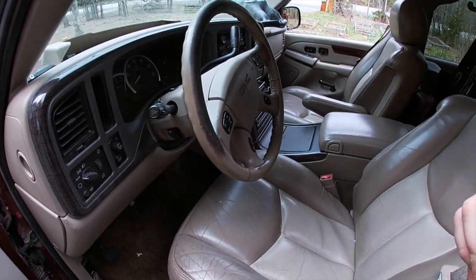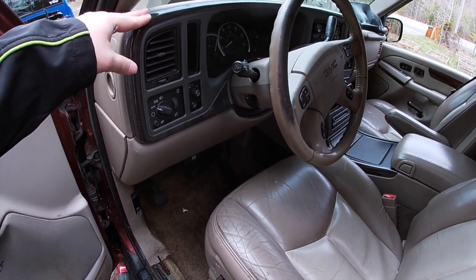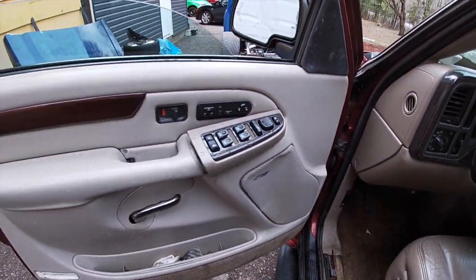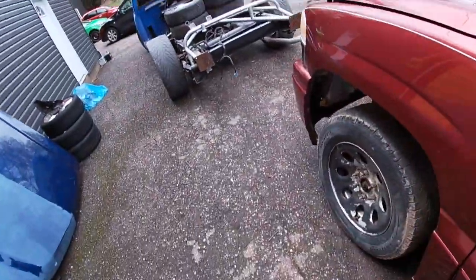So what I'm going to do is I'm going to go with a two-tone interior. We're going to go with the black upper. We're going to use this trim. And we're going to go with the beige lower. The door panels won't match that. As you see, our door panels don't look nothing like that. So we are going to go pick up a set of door panels that will match that.